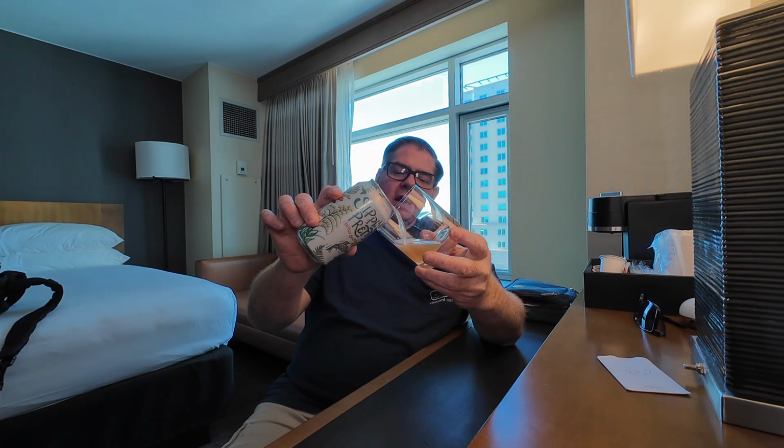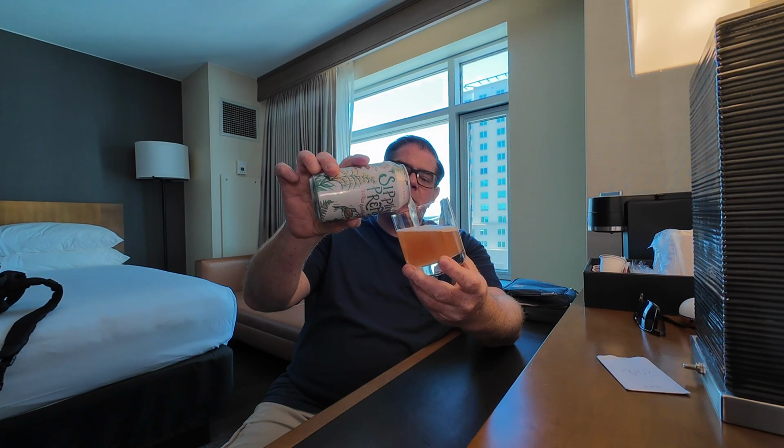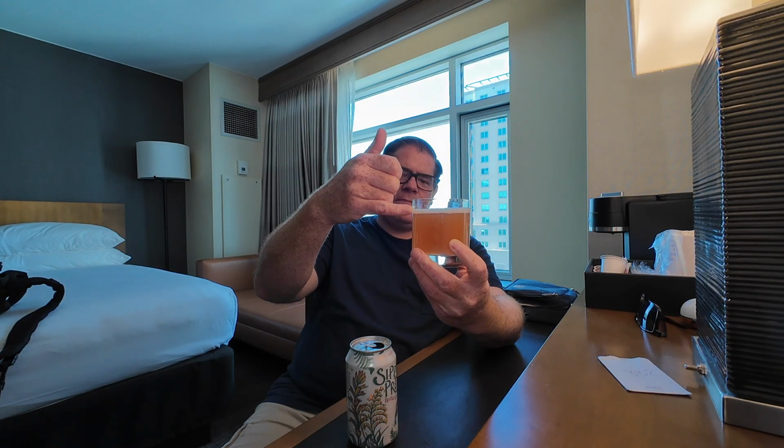And now the description said a ruby color. This does not look like a ruby color to me. In fact, if anything, this looks like a very, very effervescent or carbonated pink grapefruit juice, which is not my favorite thing. About at its highest, it was about a pinky worth of head. It's definitely a little cloudy. And again, here, I'll bring it up closer to the camera. Not what I would consider a ruby color, more of a pink grapefruit color.